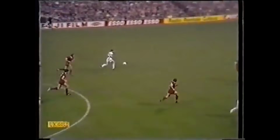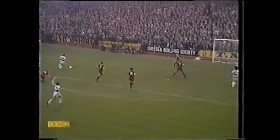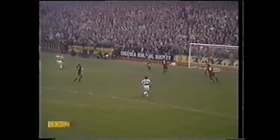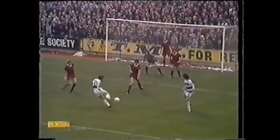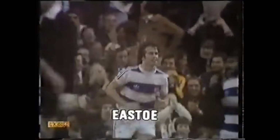McGee. Oh, it ran for him, and he's got Harcourt right side. Still got Harcourt there. Here he is. He's down, yes! Oh, he thumped that like a firecracker. Three men in the end.